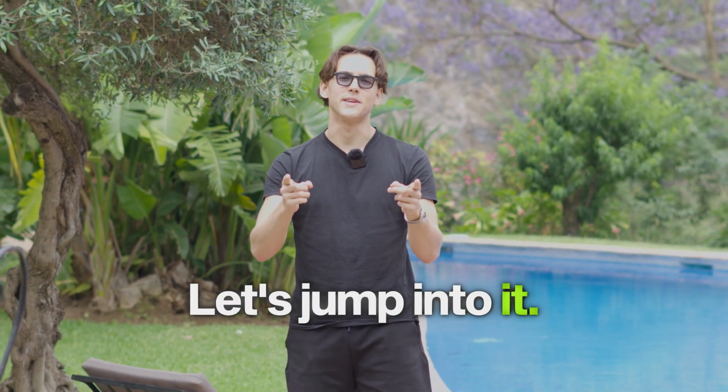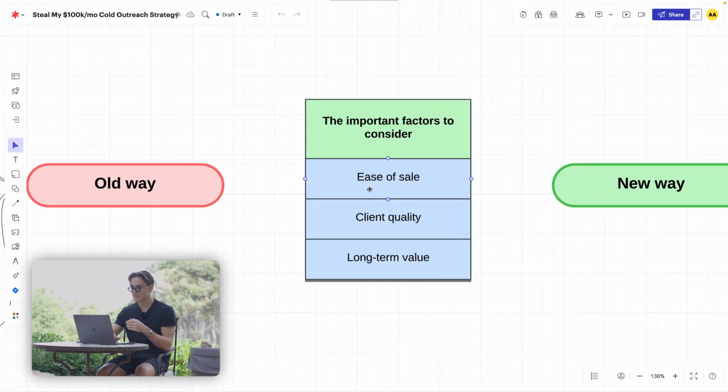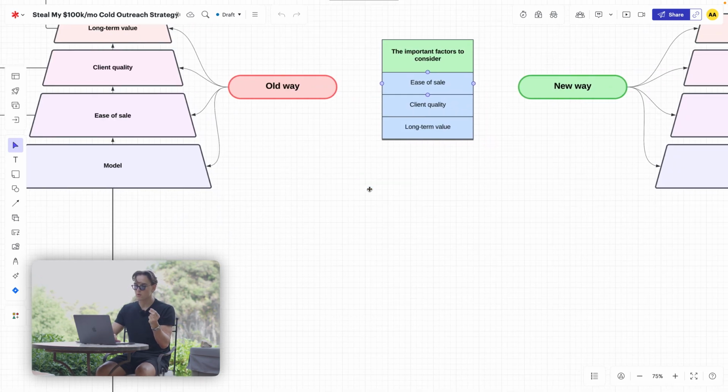Let's jump into it. But before we get into the new way of running cold outreach, I am going to explain why the old way doesn't work, and we're going to use 3 factors to explain why that is the case. And these 3 factors, any good agency owners would agree, are the most important factors to cold outreach. How easy is it to sell people that book calls from your outreach method? Second of all, which type of client quality does it bring? You don't want to be working with shit clients. And lastly, the long-term value of those clients. So let's jump into it.